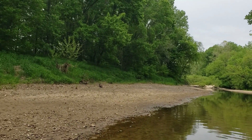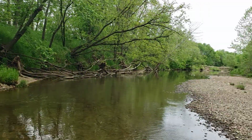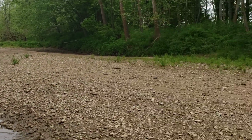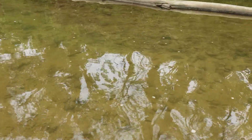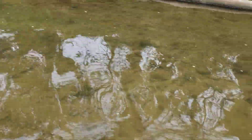We hadn't been out looking for rocks for a while, so we thought we better get out here and see what we can find. We are on a small river in northeast Missouri again. This is the Fabius River. It runs into the Mississippi River about 10 miles from where I'm at, so we are in a prime location to find stuff. It's been a long, cool spring back here, but things are trying to get back to normal.